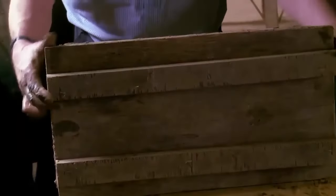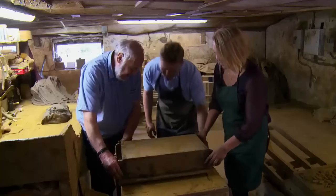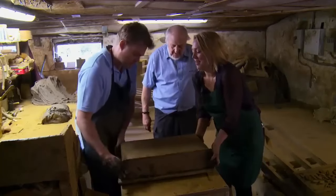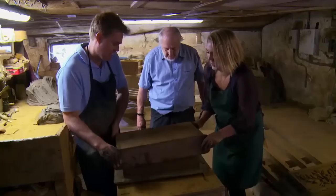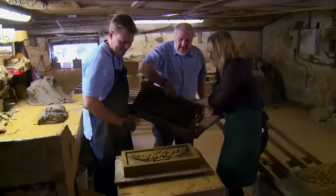Turn it over. A bit of luck, it should hopefully come out. Grand. Just give a little wiggle. Slowly, not too much, just straight up. I'm so bossy. Oh, wow. How about that?